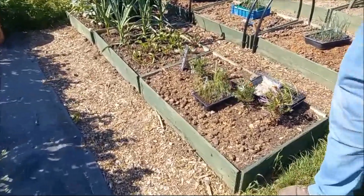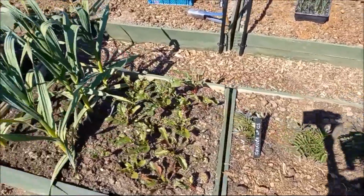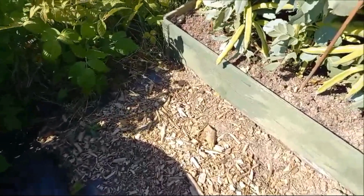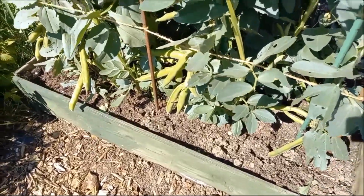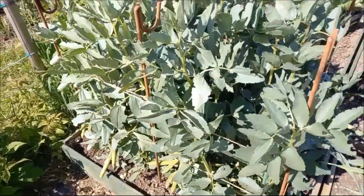Now, we've got loads going on today, loads of planting. Bill's already trying to get in there, chomping at the bit. He is there, he is. But I'm just going to show you, first of all, the Grano Violetto broad beans, which are coming along really, really nicely. Probably not going to get as many as we did last year because we've just done a small crop, but they're looking fab.